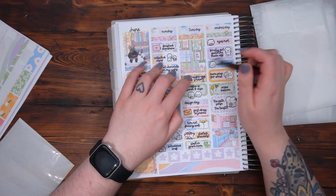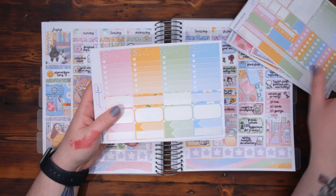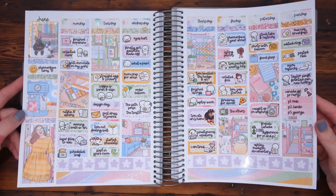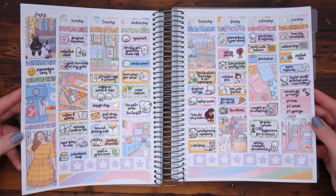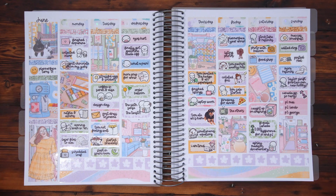But yeah, this is my completed spread, and these are the sheets I've got left, so quite a lot of the kit. And I don't think I used, well actually I used quite a lot of the full pack, but I've been saving my extras in a little album now, so I think at some point I'm going to have enough to do a spread just from extras and not using a new foil pack, which is exciting.